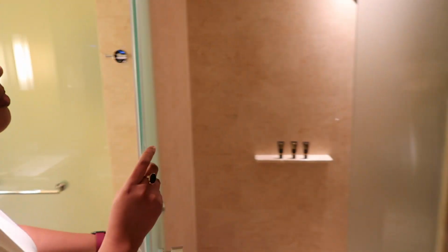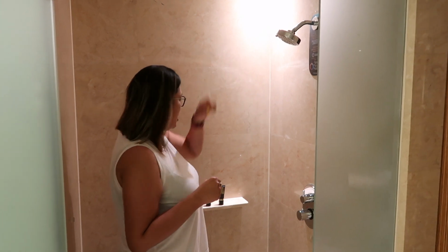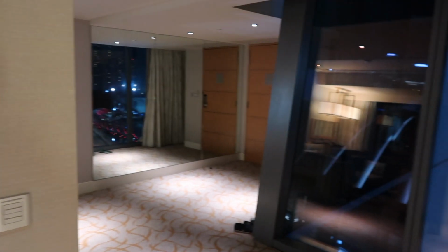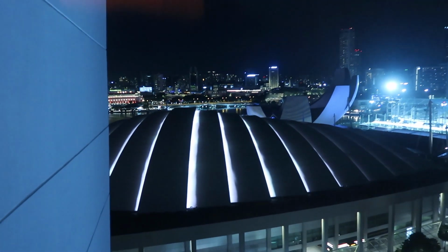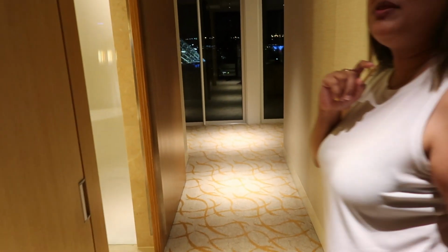Here is where the shower room is. It's odd that it doesn't have a hand shower, so it only comes with a tap and a shower head here, and no rain showers as well. But you've got all the necessities that you need. You only have to bring yourself. Now, shall we look at the balcony? Oh, let me show you this view here. This is the same view as the bathroom. You can see Mandarin Oriental, Suntec City area, and then you have the Esplanade, and this is the nice road that is the highway there. So really pretty. We'll save the balcony for last.